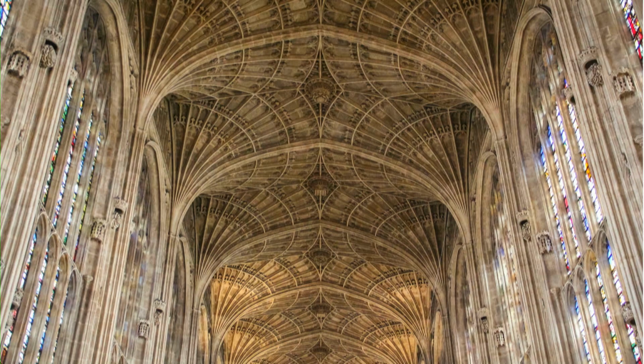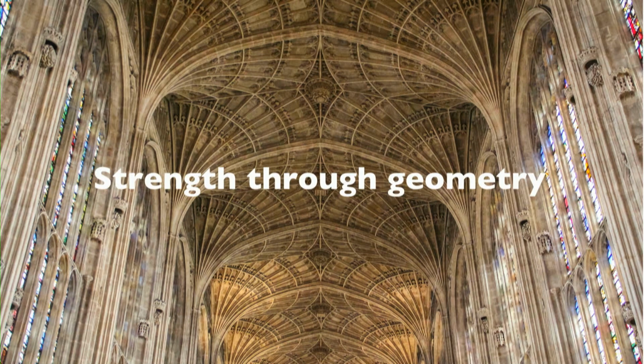So we take our inspiration from structures of the past. For example, this one: if you look up, you'd think that this is a very heavy structure with very thick stone, but actually it's a very thin stone vault that is proportionally only as thick as an eggshell. And why this works is because it gains its strength through geometry rather than the amount of material that is used. And that is kind of at the core of everything we do.